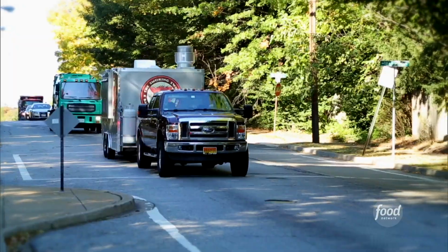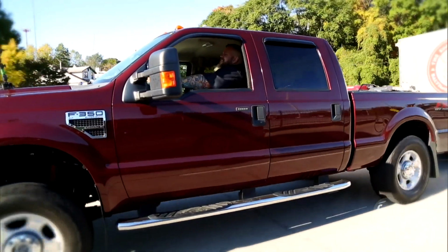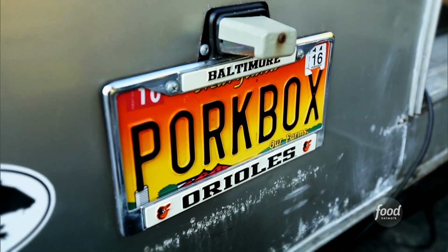My parents actually got me a smoker as a Christmas gift, and everything that I put in it just worked really well, and I just kind of took to it naturally. Then, when his catering and barbecue party started blowing up, he moved to a full-on food truck in 2012. So this is your pork emporium, your pork palace, enclosed pork patio. The house that pork built. The license plate on this thing says pork box.